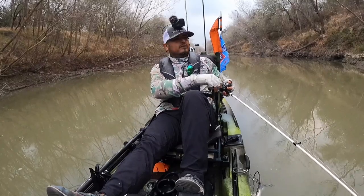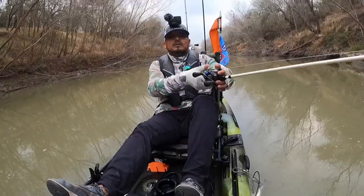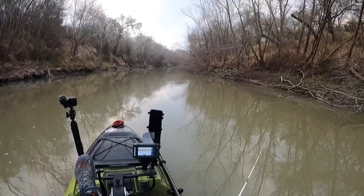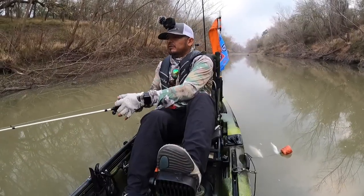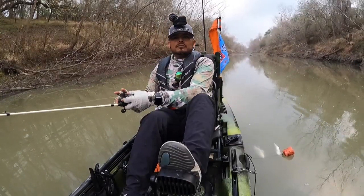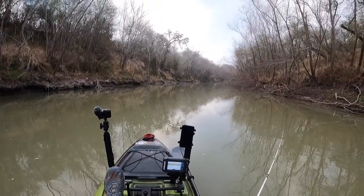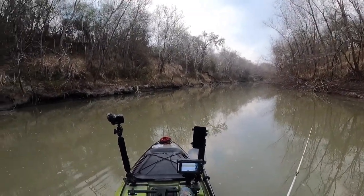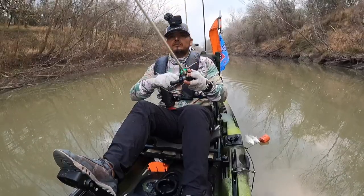We're about 3 foot of water here, guys. You guys ever make it out here, just look for the little bit deeper water. We're still about almost 3 foot of water here. I know these guys are running around this little pool. Ah, dang it, man. There we go, man.